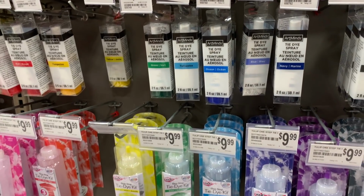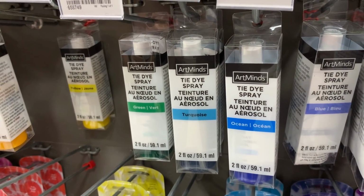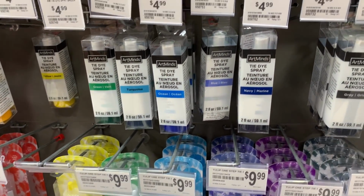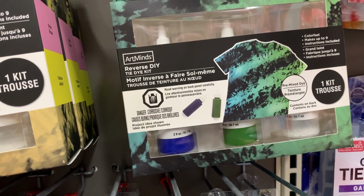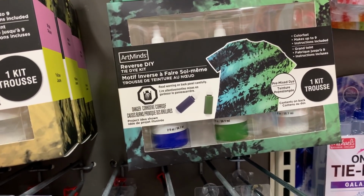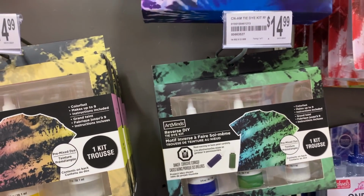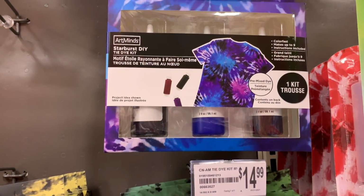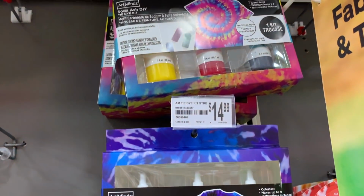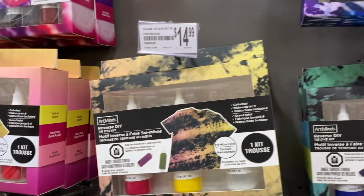So this is a spray on and you just let it sit. It's already pre-mixed. Oh, look at this one. Reverse. What is that? Reverse DIY tie-dye. Interesting. I don't even know what that is. I don't know either. This is a starburst, and a soda ash. Interesting.